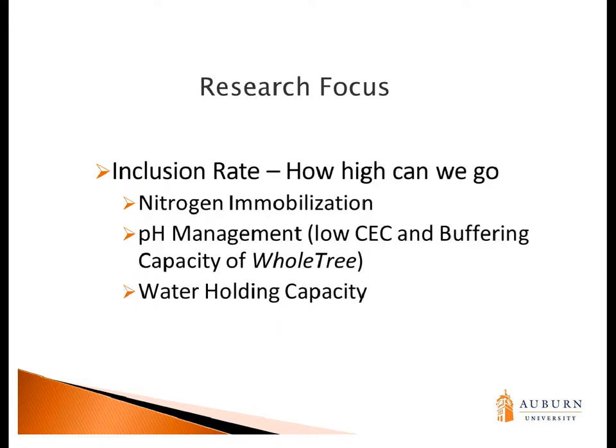Now, our research early on focused primarily on inclusion rate. How high could we go? And with that, we wanted to know what effect inclusion rate would have on nitrogen immobilization. We knew that we would see some nitrogen immobilization in this hardwood fiber substrate, but at what degree would that affect us, and would that be a limiting factor in how much we could add into our substrate?